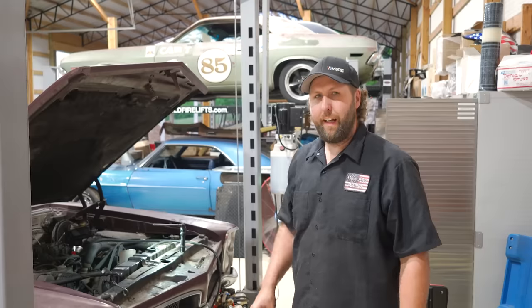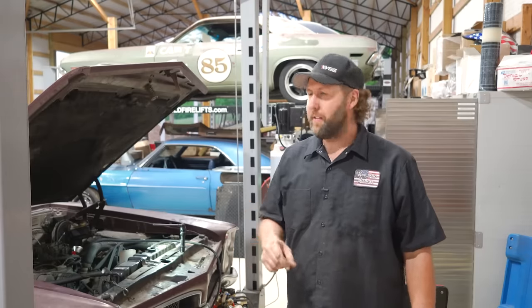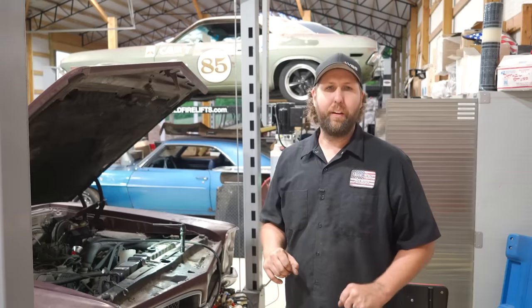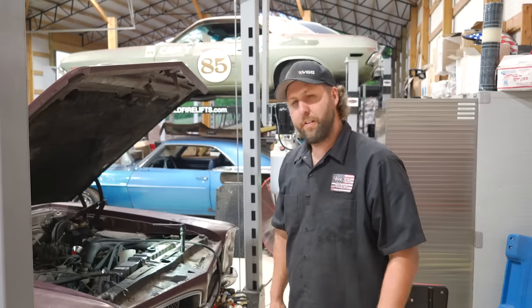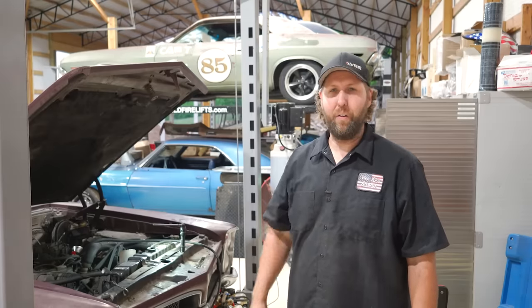Now we could put the timing light on this thing, get that dialed in. I can already hear it's a little bit advanced. And then we'll jump into the fuel, start adjusting on that idle circuit just a little bit. Zero issue with, I would say, 32% throttle to wide open. It is there and now.